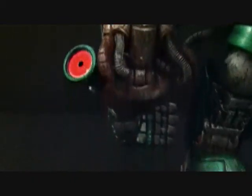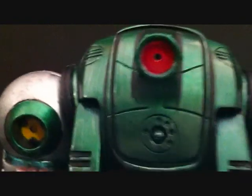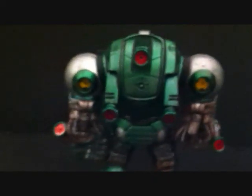I mean, the cables and everything, some parts look rusted, and that just makes this figure look great. The coloring, the paint scheme and everything is done very, very nice. You can see some of the parts that are rusty. Really, really great figure.